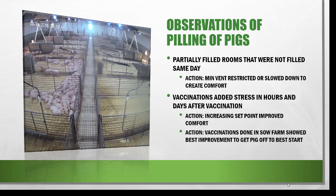So it was kind of a double edge, where we seen the immediate effects right after this when vaccinations were moved to the sow farm. We just didn't see pictures like this anymore, depending on when you vaccinated. And we tried a lot of stuff.